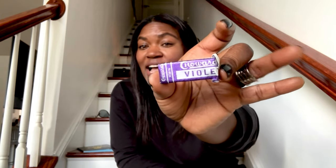So you can screenshot this, just look for the purple wrapper. If you go online, you can buy them, or you can go into World Market and pick them up. I love these. These are 99 cents. When I go, I get a couple of these just to throw in my bag.